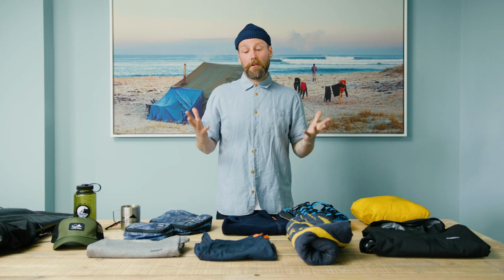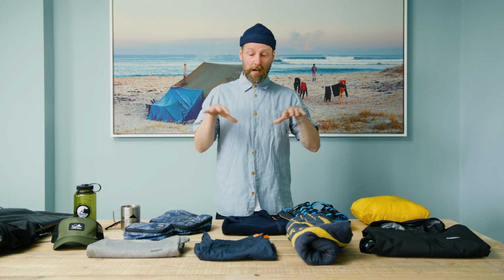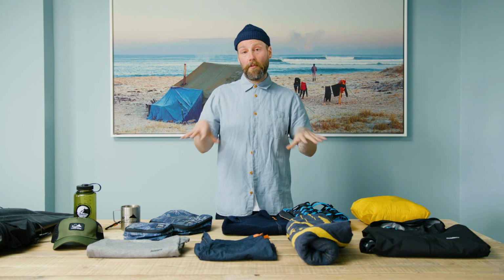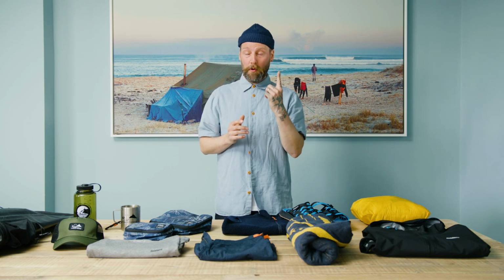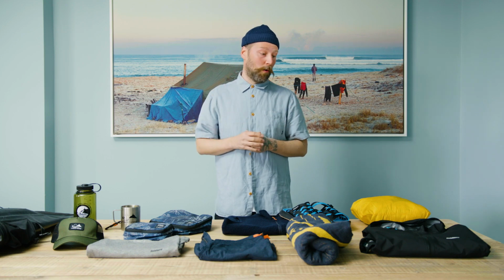Today we're going through our how-to guide to packing lightweight for summer. So a few essentials that I would take with me every single time are here, and actually all these products right now are in the Finisterre's current range. Number one for me is always outerwear. I always tend to go towards those products that are going to keep me dry, going to keep me warm.